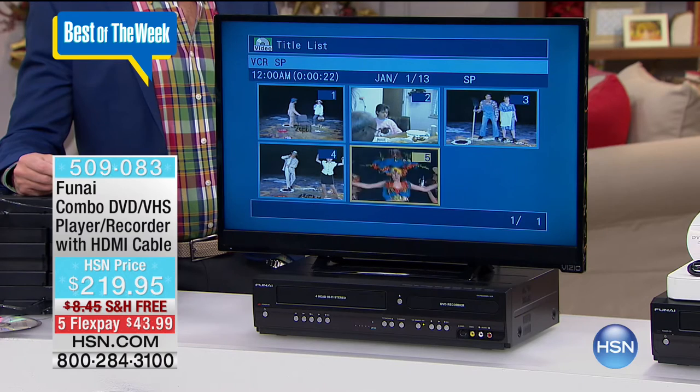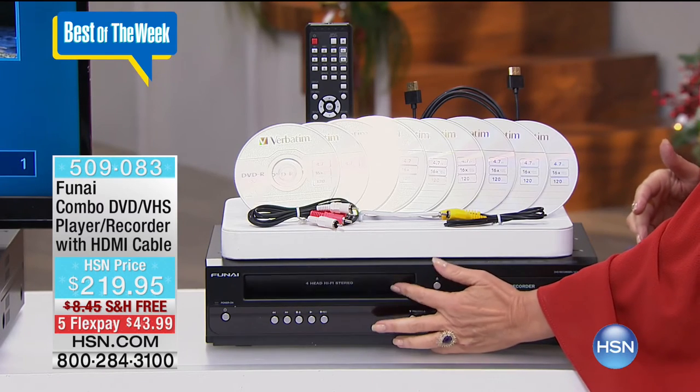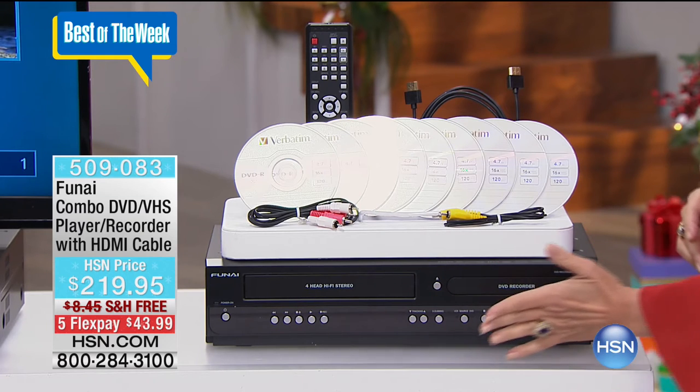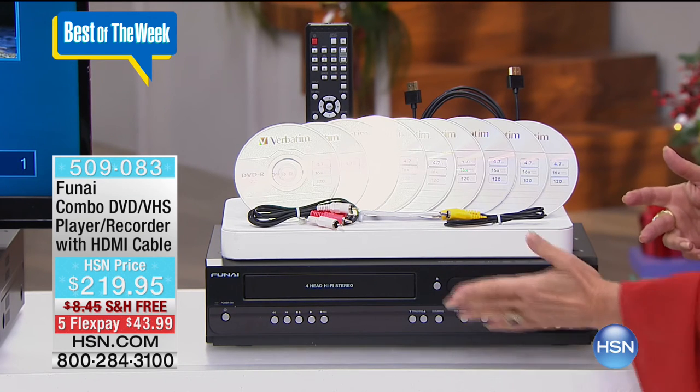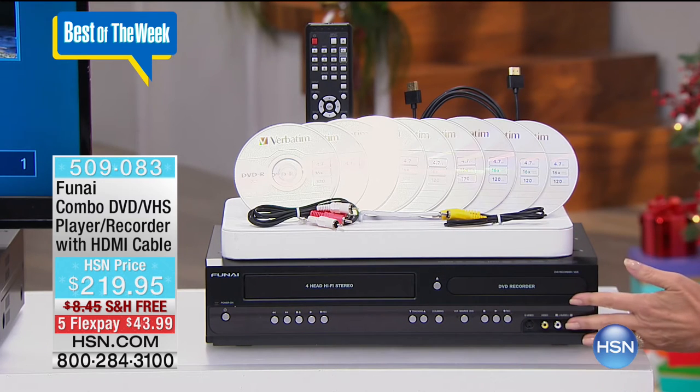But I love the fact that if I just don't feel like doing it, I can just play them back as well. So play back the VHS, play your DVDs, okay? How many DVDs do you have? A zillion. And then you're able to do your dubbing quickly and easily.